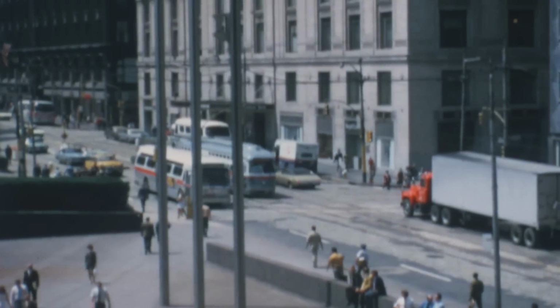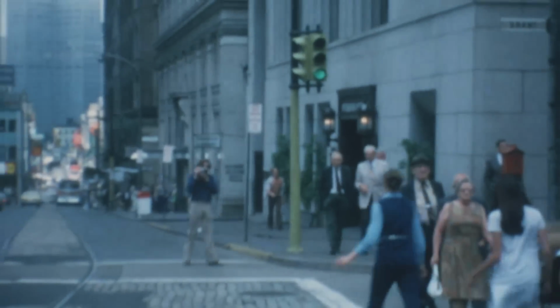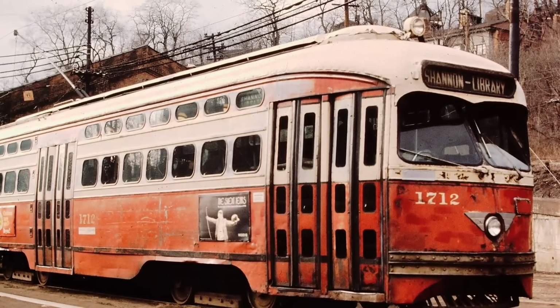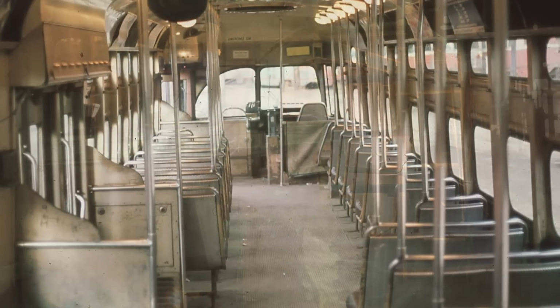Well, at that time, and we're talking early in 1972, there were all kinds of things that were very difficult for the Port Authority at that time. They had a deteriorating fleet of trolley cars, and they were doing their best to keep them together. There was nothing yet on the horizon to replace them.